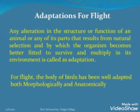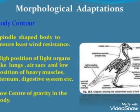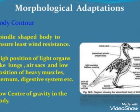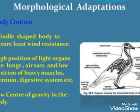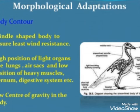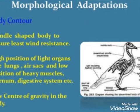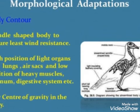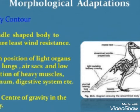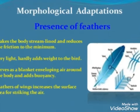For flight, the body of the birds has been well adapted morphologically as well as anatomically, meaning in their shape and structure, their composition. They have their body contour. So they have a spindle shaped body and very light organs which help them to fly. If they are heavy they won't be able to fly, so they have very light organs. The body is mainly having air in it.